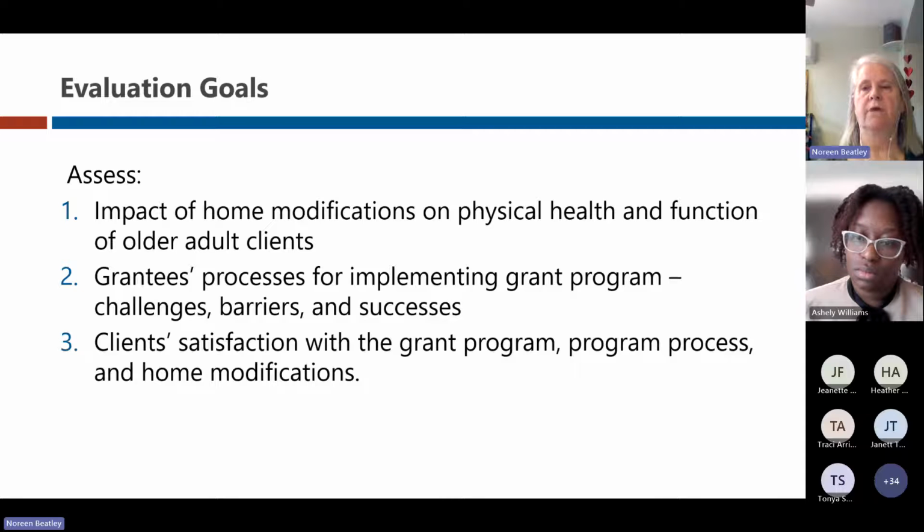The impact components of the evaluation are also going to help us determine if the modifications provided through the program helped reduce hospitalizations and emergency room visits to potentially produce any kind of healthcare system cost savings.